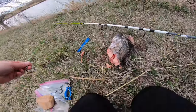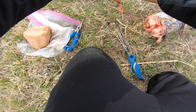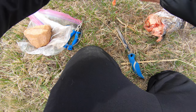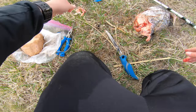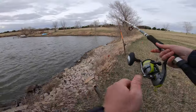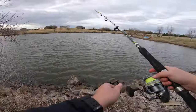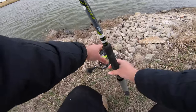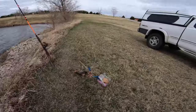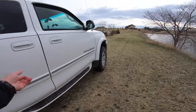Cut some more bait. Chunks with some blood. Should have caught a smaller carp. Somehow that didn't fly off. Time to chill. I'm gonna go clean my hands off here.